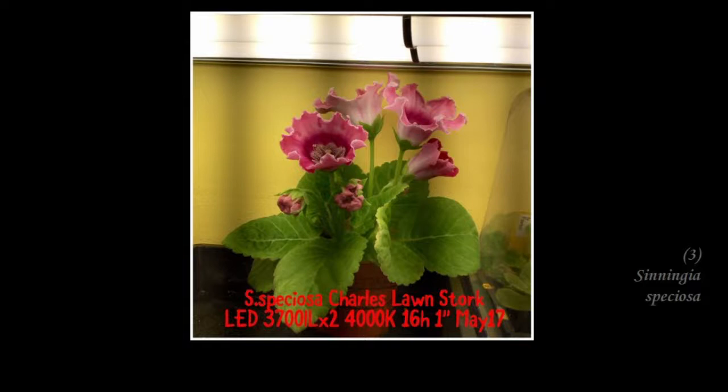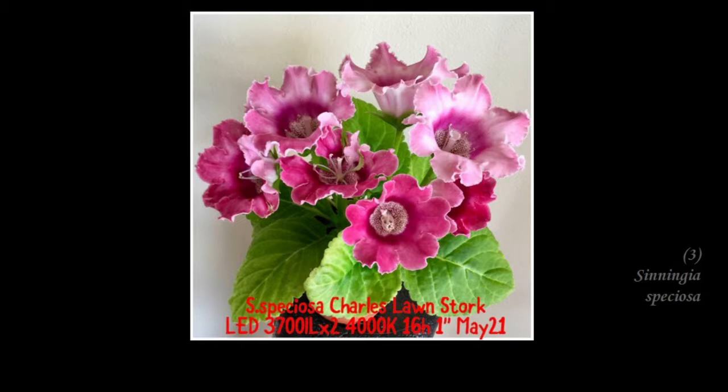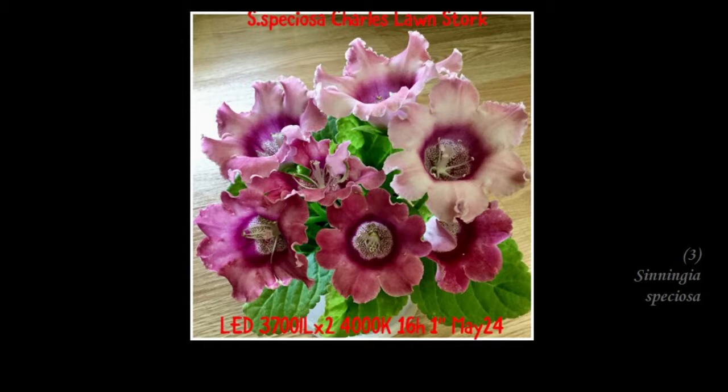Same LED setup. And the flowers look just like this, even after the pollen and the stigma have totally dried and look like dry wood. So pretty amazing. There you go. And it does change tones like that. Do you like this one? Yes. All right, if I come back next year, put it on eBay.